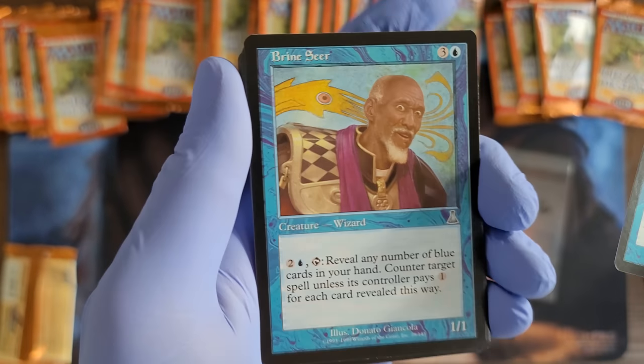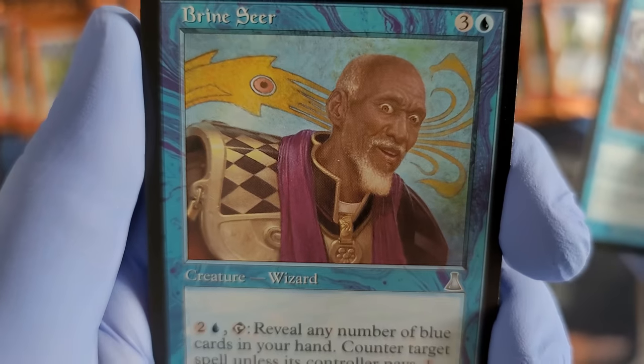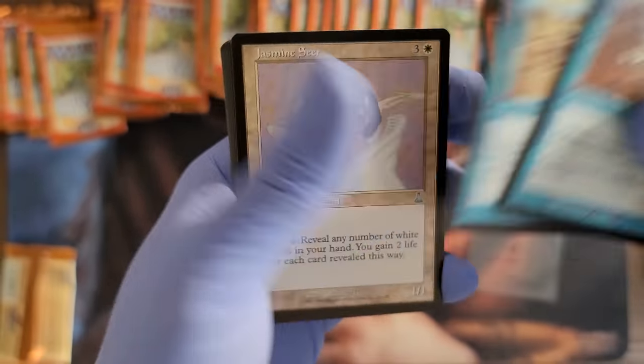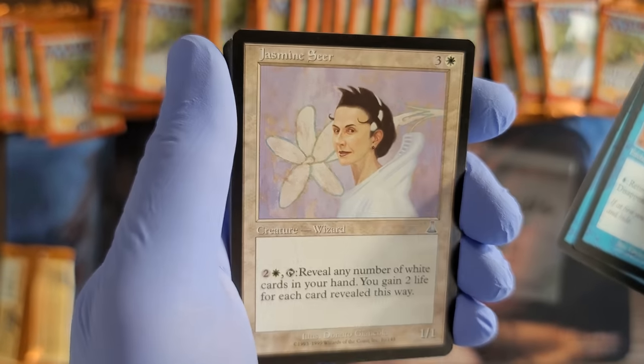You got disappear. Brian, this guy looks so shocked. He's like, oh, hello there. You want to take my virginity? We got Jasmine Seer. Oh, come on, shake and bake.